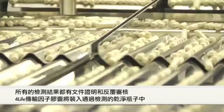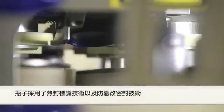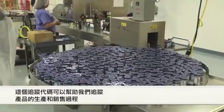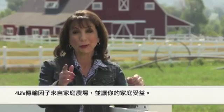The 4Life transfer factor capsules are placed in clean containers which have been inspected. The bottles are heat sealed and labeled and sealed with a tamper-resistant seal. A unique lot code is applied to each bottle. This code allows us to trace the product all the way through the manufacturing and distribution process. We hold all products until distribution so that we can ensure the identity, purity, strength, and composition of every 4Life product. 4Life transfer factor comes from the family farm to your family.